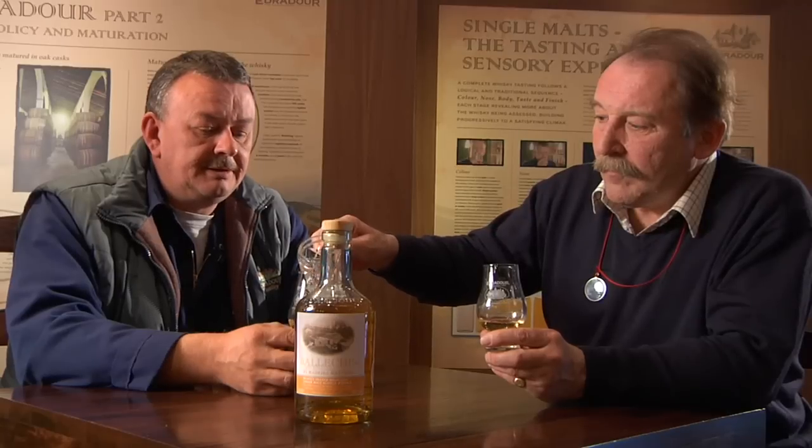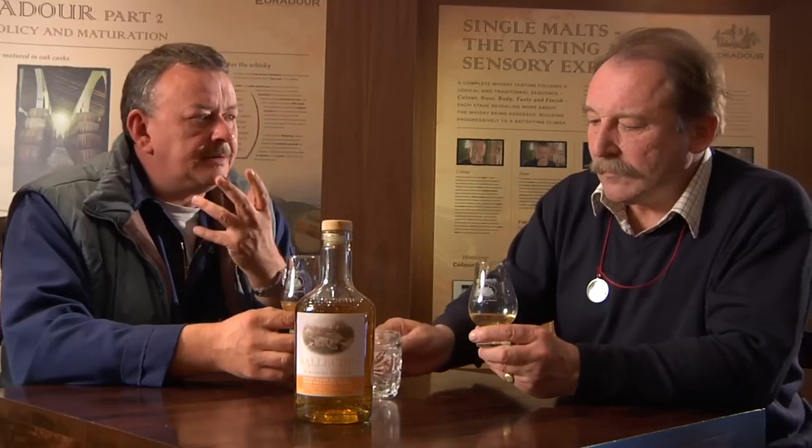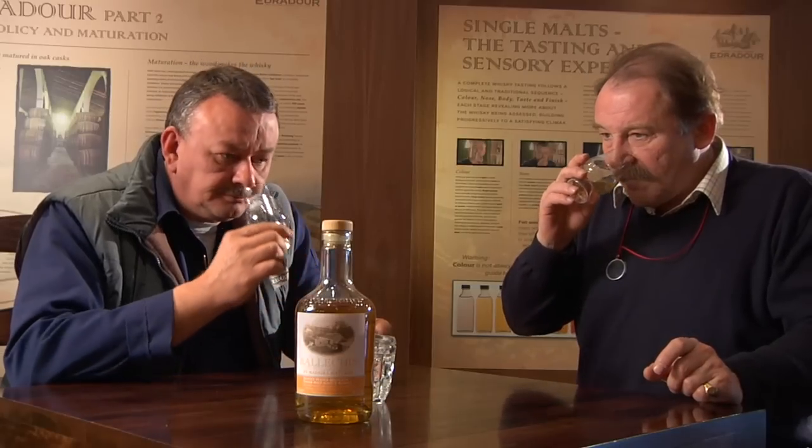And the intensity of the smoke on the mouth there is quite strong. I mean, it's quite superb. It's quite lingering in the back as well. It's very lingering. Good God, that lingers through. Nose becomes more ashy when you add water. Bonfire. And I think that it makes it seem younger.